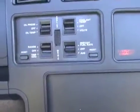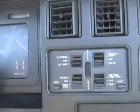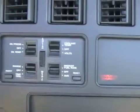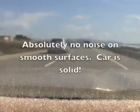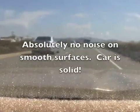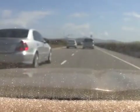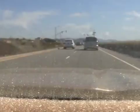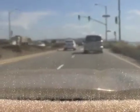Kicks out of overdrive, and so it stays in. I kept it in overdrive. It automatically goes back to the overdrive once you slow down. It kicks itself out of overdrive when you're accelerating. So all that stuff is working. All that stuff is working fine, just like it should. Yeah, car's riding good.